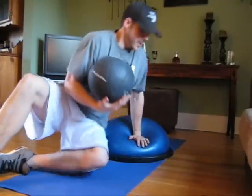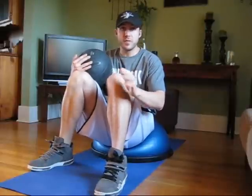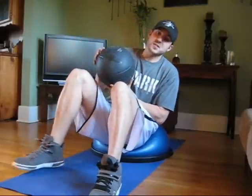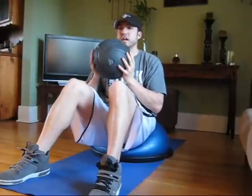So grab your ball. You're going to position yourself on the edge of the ball. So you want your bum in front of the center point of the actual ball. You don't want it on top because you're going to wipe out and do a backflip. And this isn't gymnastics, folks. It's fitness. Remember that. Ball at the chest.